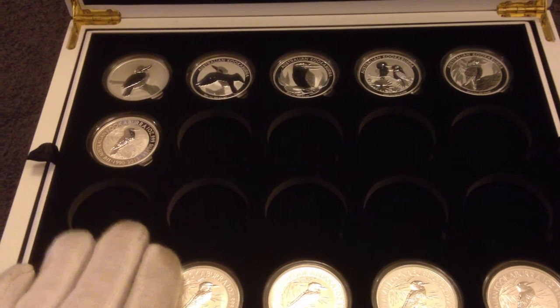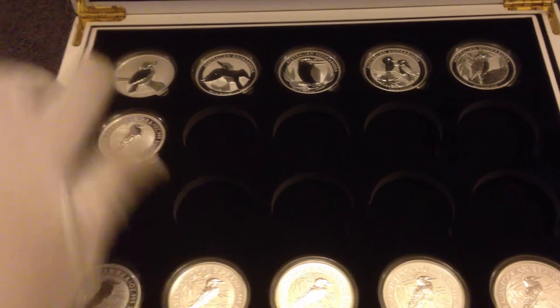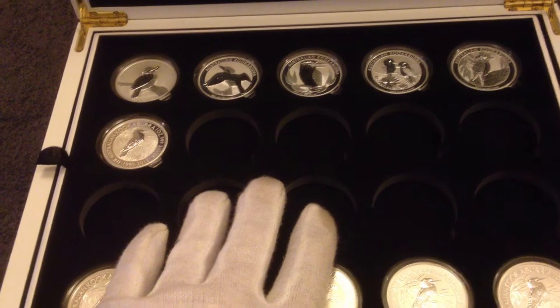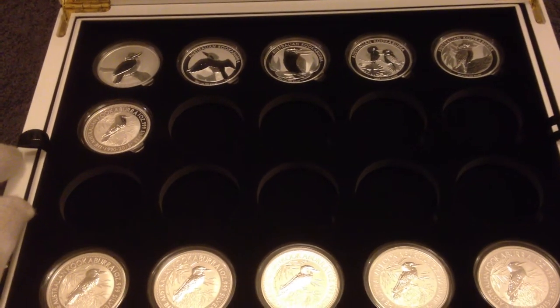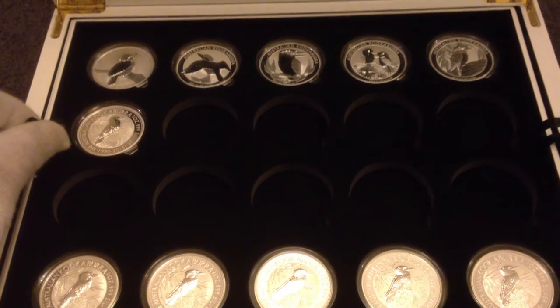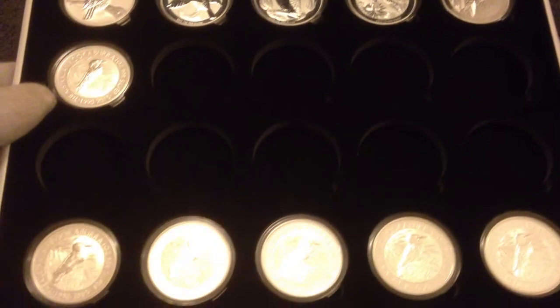I had a dilemma. I didn't know which way to put the coins in, whether you start at the top and start with the 1990 and work your way this way from the top. But it turns out that I've actually put them in exactly the same way as Silver Lion did on his video. Which makes me think they're in the right way.